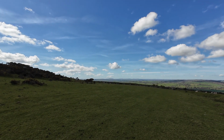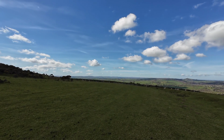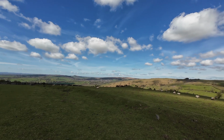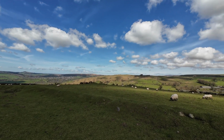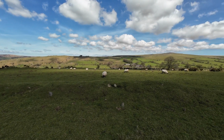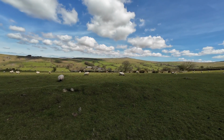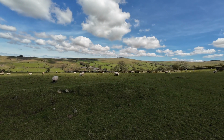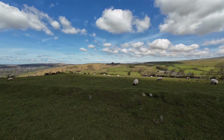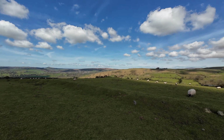Right over there in the distance, there's some more stunning scenery. It's pretty much farmland around here, but there's another tor over there. You can see a few friendly sheep. Oh look, baby lambs. Well, not baby lambs, lambs, I guess. So yeah, gonna get on and get back into the sunshine, I think.